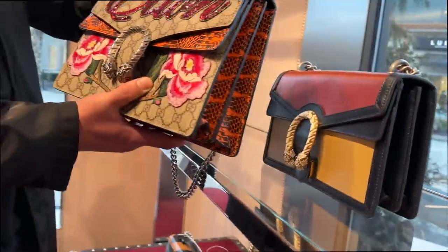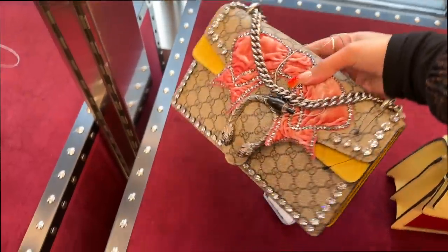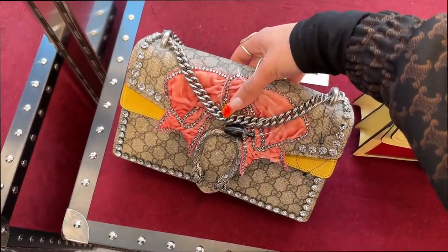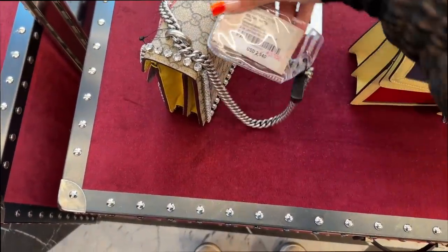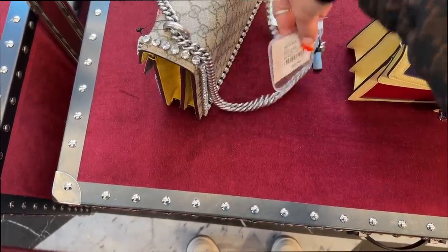Oh, the Elton one. Oh my gosh, and this one with the crystals. What's it on the front? Oh my gosh. This is 2,500. With that amount of crystals and everything, that's not bad. Yeah, and it's been further marked.